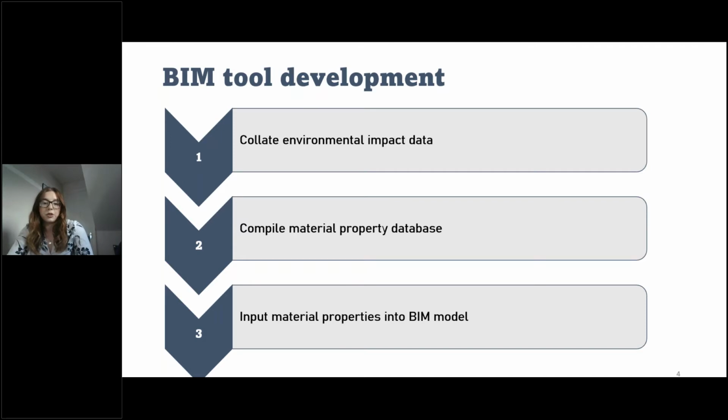This database allowed all of the collated data to be presented in a uniform manner to make it easier to interpret and then consequently put into the model. Finally, all of the collated data for each material will be put into the BIM model, meaning the user can design their build-up from the material options, and the corresponding results would be output by the software. So I'm going to delve a bit deeper into how each of these stages were carried out.